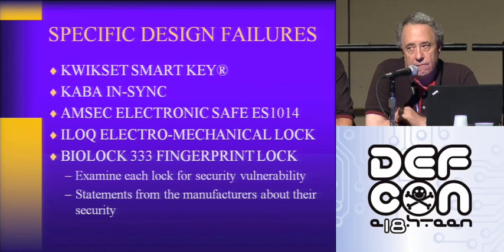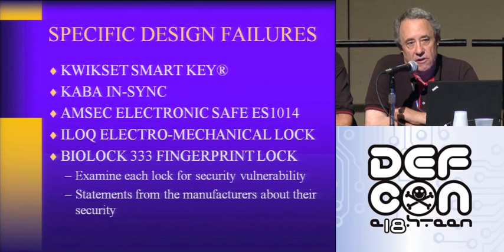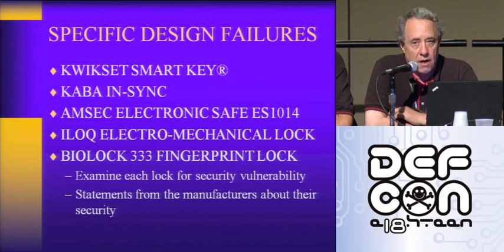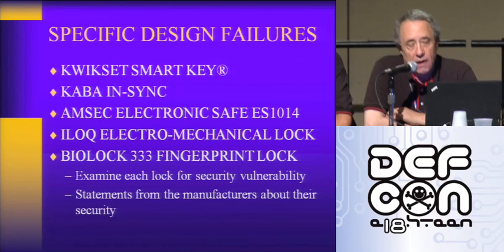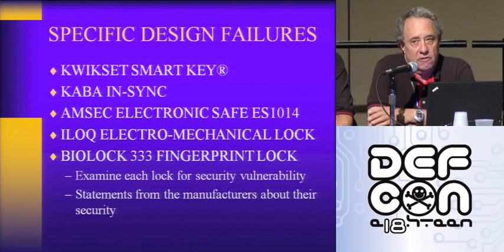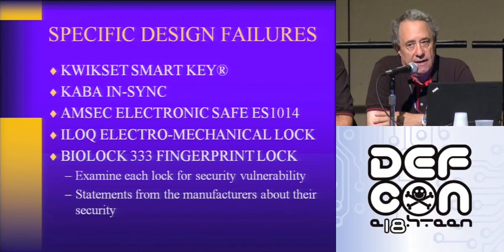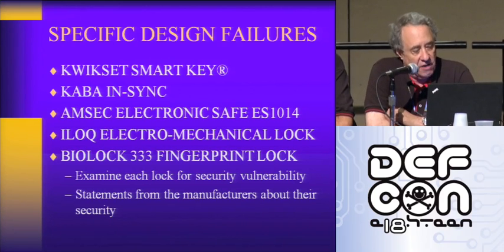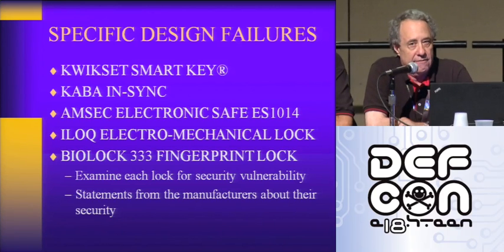A lot of them, frankly, use the standards as their cover to say, well, our locks meet the standards. The problem is the standards don't cover a lot of issues, or they're not interpreted to cover them, especially, for example, bumping, which we'll talk about later, as far as what the industry has done since this has been public for the last 5 years. They have made changes. This is what we're going to talk about today: specific design failures in 5 different kinds of locks.